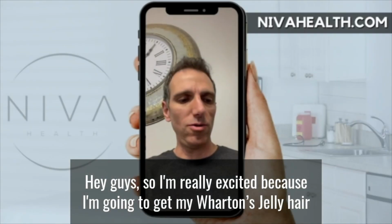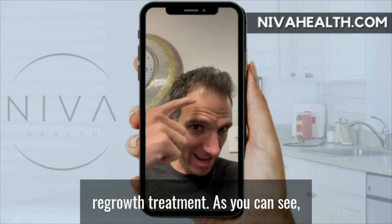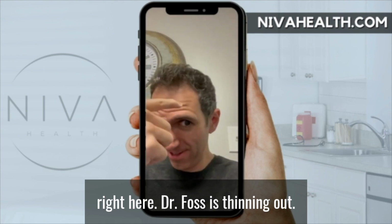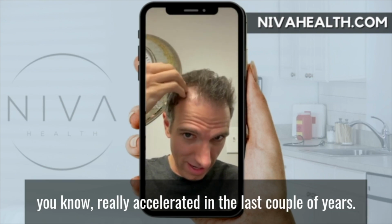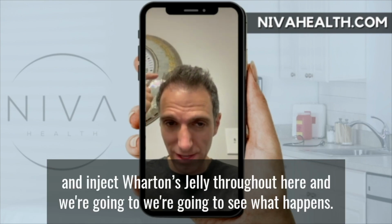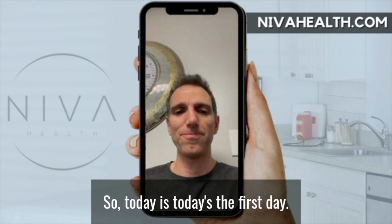Hey guys, so I'm really excited because I'm gonna get my stem cell hair regrowth treatment. As you can see right here, Dr. Foss is thinning out. I got thinning happening all up in here. Really accelerated in the last couple of years. So we're gonna go ahead and inject stem cells throughout here, and we're gonna see what happens. So today's the first day.